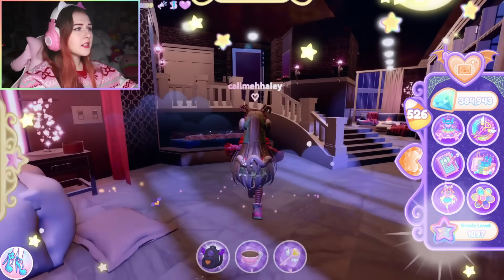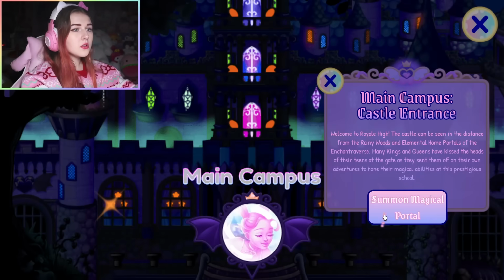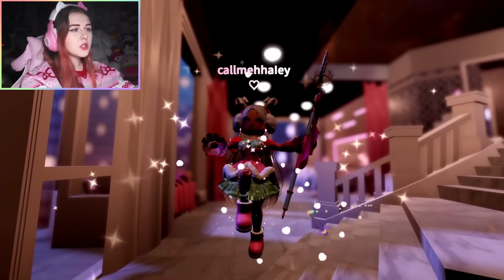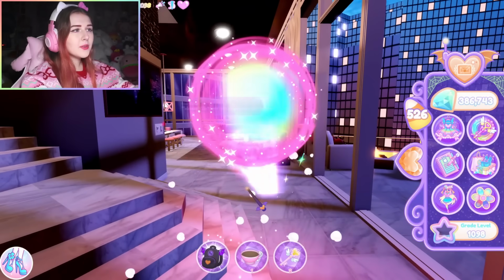And now the last thing that we need to do is go to the Fountain of Dreams. This is also when we're going to start actually farming and not just doing our little daily quest things. So let's go ahead and teleport over there now.